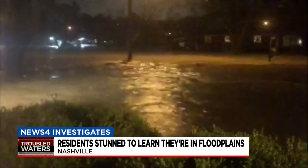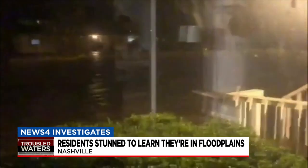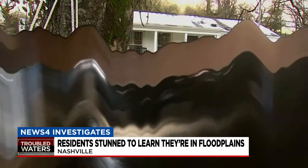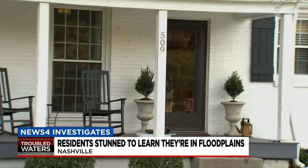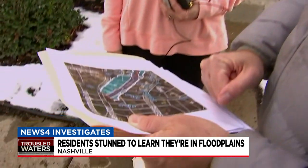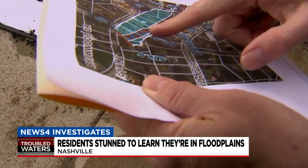Last March's flood in Crieve Hall not only damaged Ashley Nussmeyer's crawl space. We had to get all new ductwork, $4,000, $5,000 worth of ductwork. And none of it was covered. She doesn't have flood insurance because her home of 9 years wasn't in a floodplain, which is why she had this reaction to what News4 Investigates had to tell her.